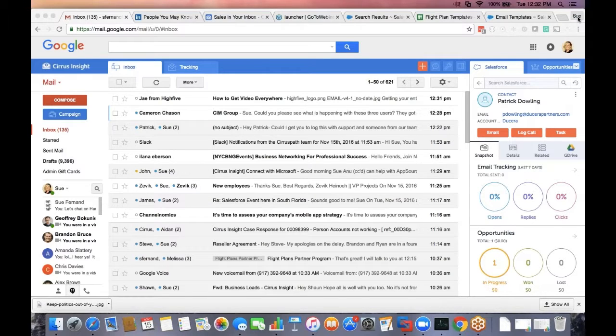I'm going to be showing it today with Gmail because I know our partners at Hands-on Connect use Gmail. They recommend Gmail to their clients, but we do also support Outlook as well as Office 365. So it's not limited to just a Gmail inbox. When I'm in my email, I do a lot of work communicating with clients and partners, but the benefit of having Cirrus Insight in there is I can easily keep Salesforce up to date.